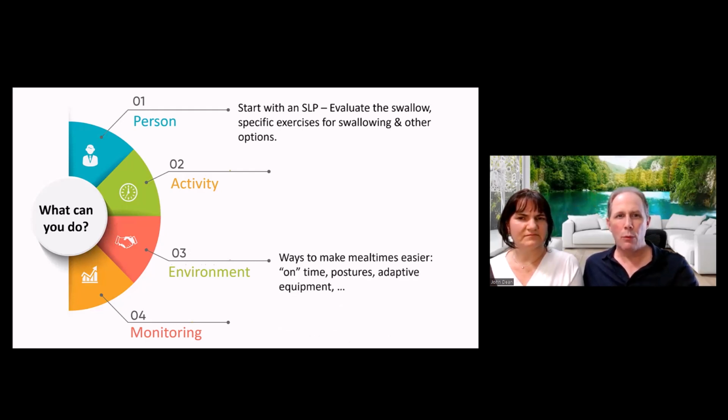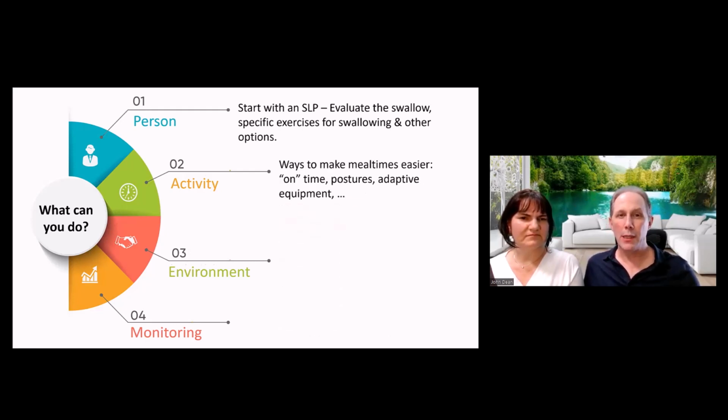Then you'll be looking at ways to make mealtimes easier. And again, we've talked about the on time. Josefa was mentioning that before, making sure that you are at the point in your medication cycle where you're going to have the best performance. And it might help to focus on your posture. Sometimes there's adaptive equipment. If you're having a lot of issues getting food from the plate to your mouth, you can work on that.